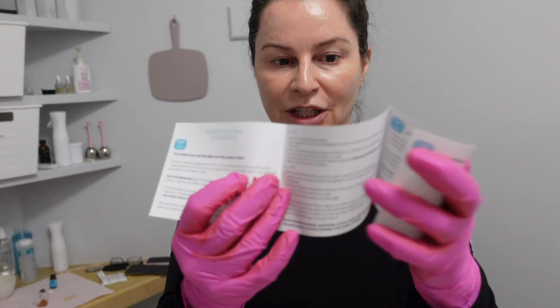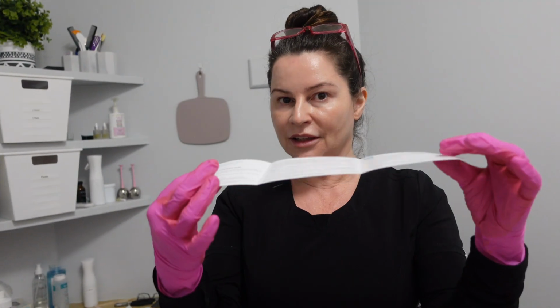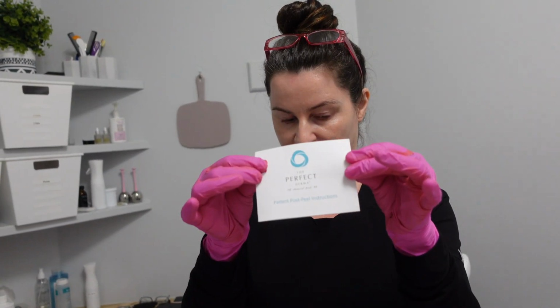Then you can start applying this. Now, if you forget, you can always text me. But here's the little instruction sheet on how it works, so you'll remember what to do if you can't remember. And of course, I can always text it to you, and I can email it to you.